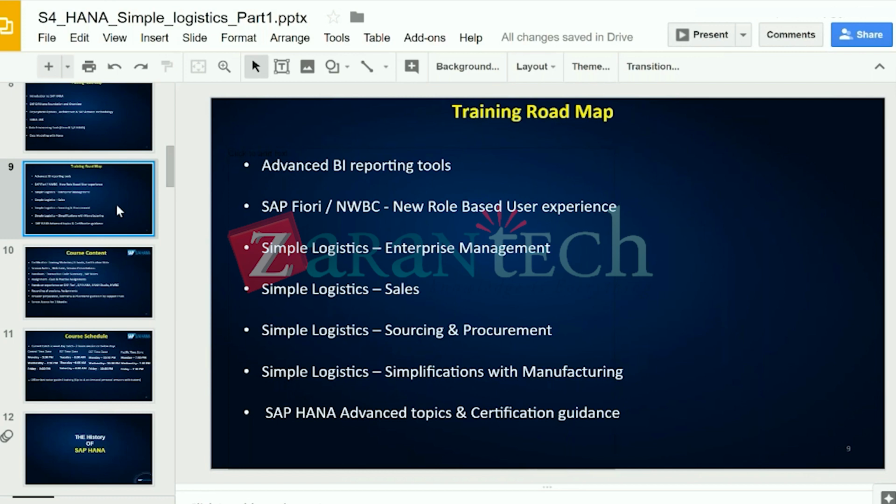From S4HANA also, before doing a BP transaction, there are healthy configurations which we need to do. And the concepts are also very strong, which create a lot of problems if it is not configured properly. So we cover all of this part. The configuration is the responsibility of supply chain consultants. Basically, your SD and MM consultants both need to take the responsibility to do that configuration together.